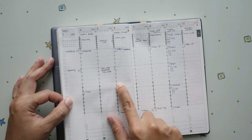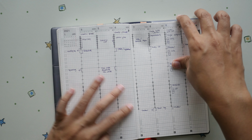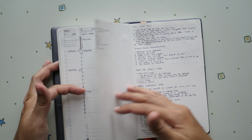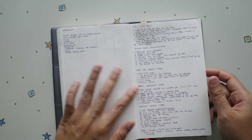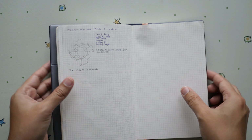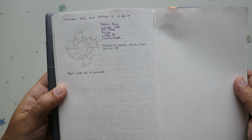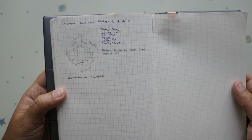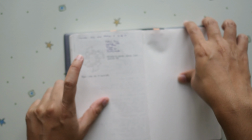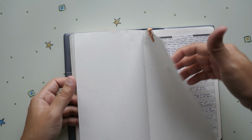And then I've already started the January section. I've already started putting some templates that I'll be using on the weekly supplement for the Hobonichi. And then some notes that I took in. And then this one was from the Stationery Cafe podcast about when they interviewed Patrick Ng for the Chronodex. And then I still have space where I can still write stuff.